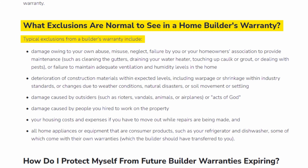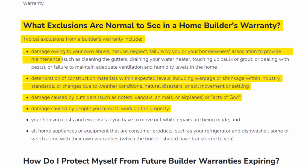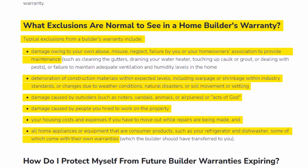Typical exclusions from a builder's warranty include damage owing to your own abuse, misuse, neglect, failure by you or your homeowners association to provide maintenance, deterioration of construction materials within expected levels, including warpage or shrinkage within industry standards, or changes due to weather conditions, natural disasters, or soil movement or settling, damage caused by outsiders such as rioters, vandals, animals or airplanes, or acts of God, damage caused by people you hired to work on the property, your housing costs and expenses if you have to move out while repairs are being made, and all home appliances or equipment that are consumer products, such as your refrigerator and dishwasher, some of which come with their own warranties.